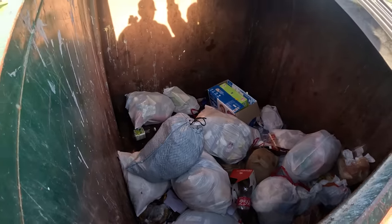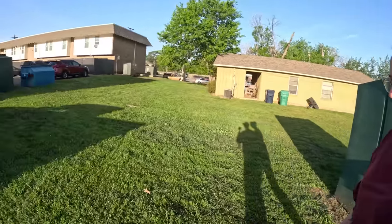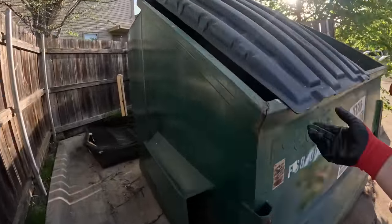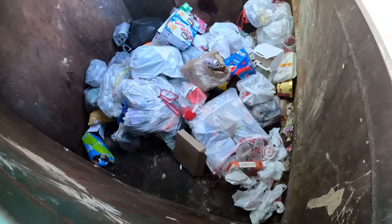Seeing a lot of trash. These aren't as full as I was expecting. No, people aren't really moving out, I guess. Everyone's staying. Everyone loves it here. All right, another apartment. Oof. There isn't anything at all.